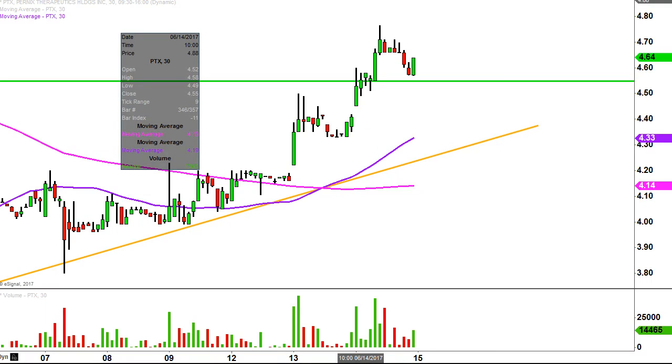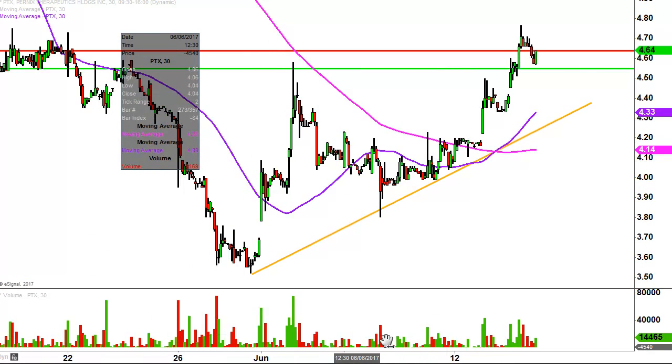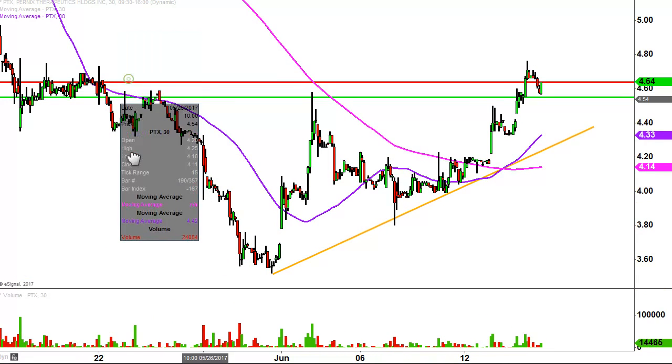Now, what about areas of resistance? Where are some potential battlegrounds at? For this, I'm going to have to scrunch up the chart here a little bit. I realize it's going to get hard to see, but it's a good problem to have when you have to go back this far into a chart's history.